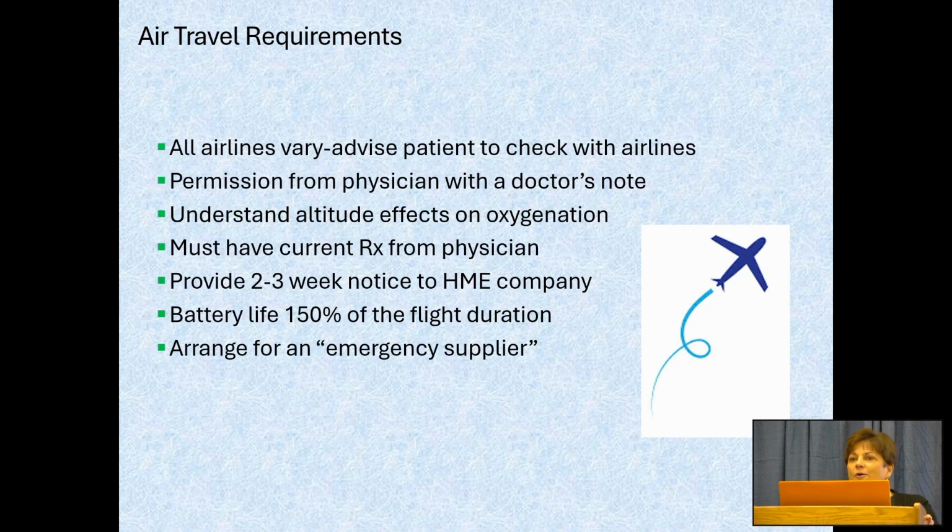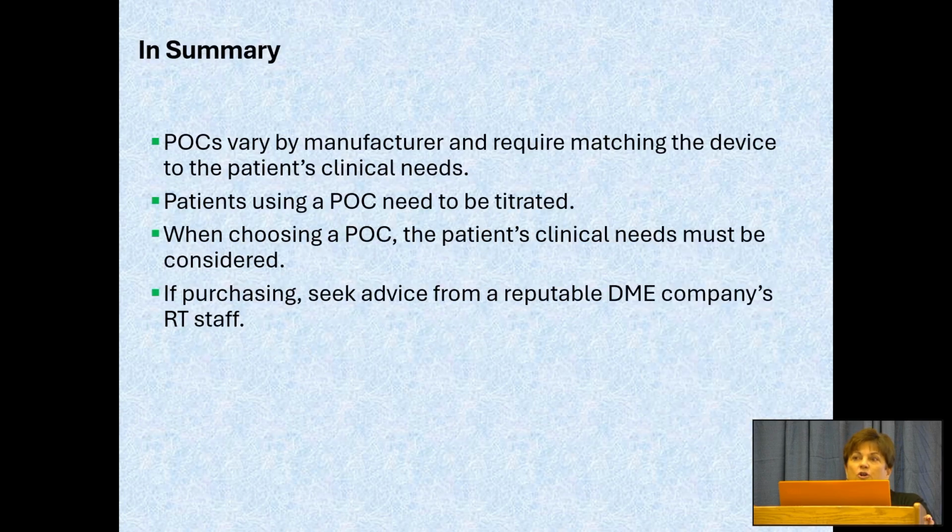Because we all know these patients, they have trouble carrying things anyway, so they're compromised. And sometimes they're just careless, and sometimes they're just sitting in their home and they're not using them. But we really got to make sure that these devices work for these patients, and we make sure we provide them with our knowledge.